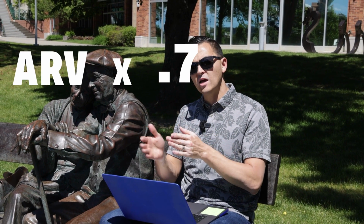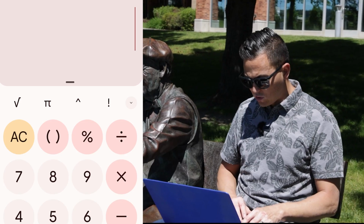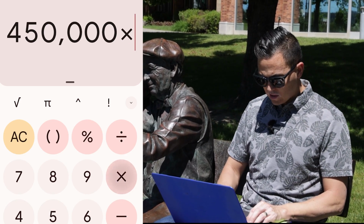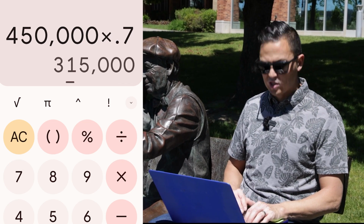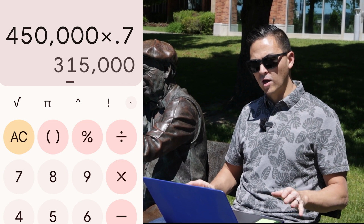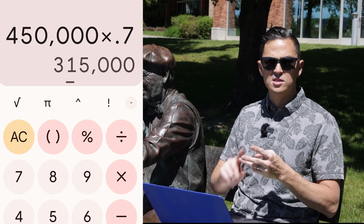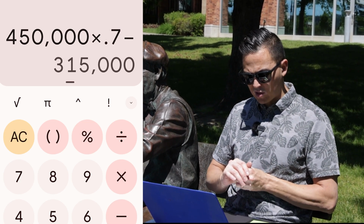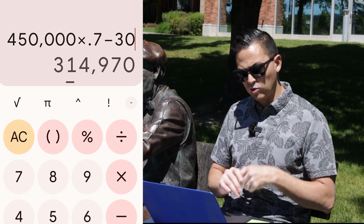To get our max allowable offer from an ARV, our after repair value, what the house will sell for when we're done, we need to know how much we can offer. The formula for that is ARV times 0.7 minus all of your expenses. Let's do the math here. If our ARV is $450,000 times 0.7, that's $315,000 all in. So renovation, closing costs, everything, as I mentioned. Closing costs are typically about 1%, so that's about $3,000, so we're at $312,000.